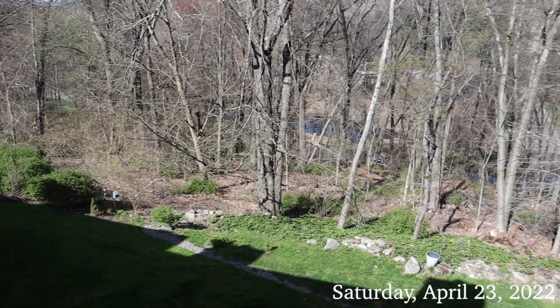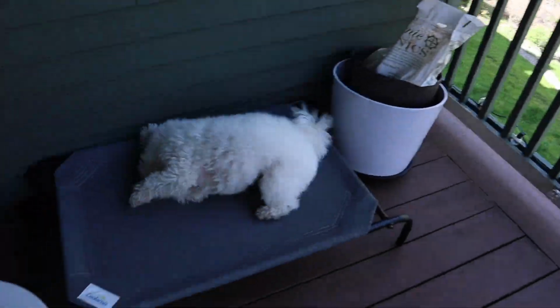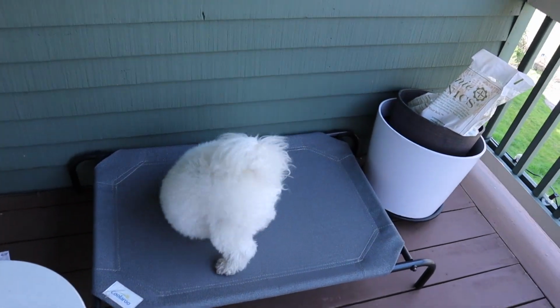Good morning. It is Saturday, April 23rd. It is a beautiful spring day out. And we have Moshi doing his morning scratchies on his scratchy bed.